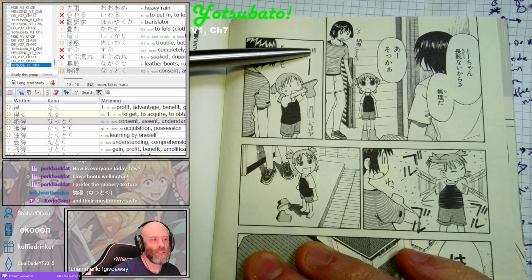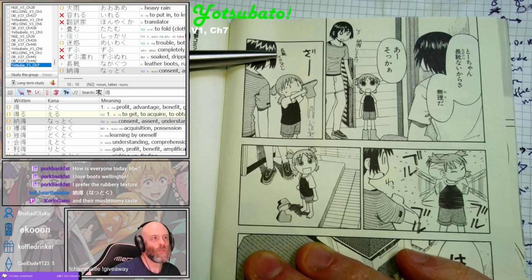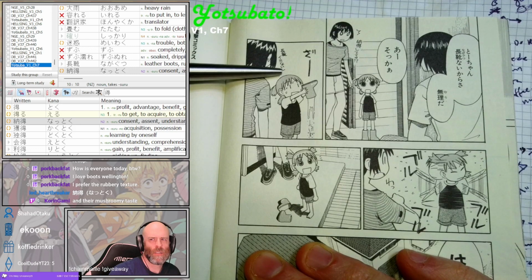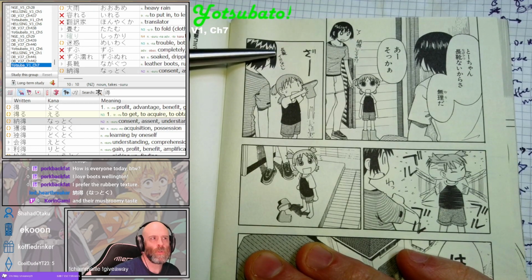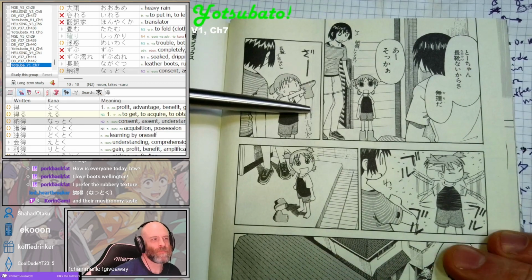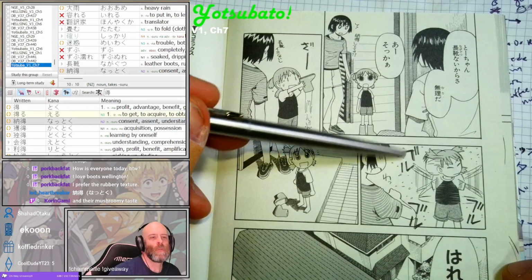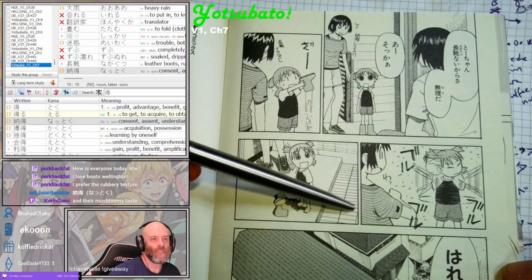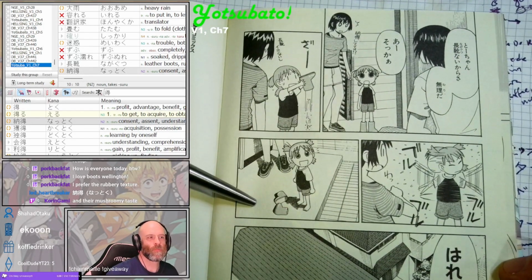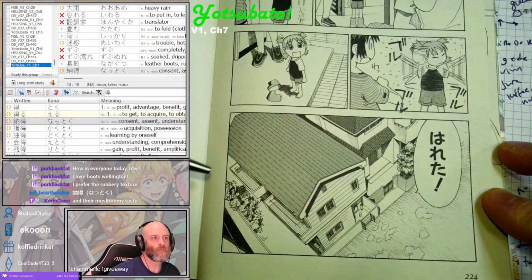And their mushroomy taste. Nakagutsu imi nai shi. I say, so boots don't have a meaning? Like, oh, because boots don't have a meaning. They're full of water anyway. Boodoo, boodoo, boodoo. Wah! Areta. It cleared up. It got sunny.